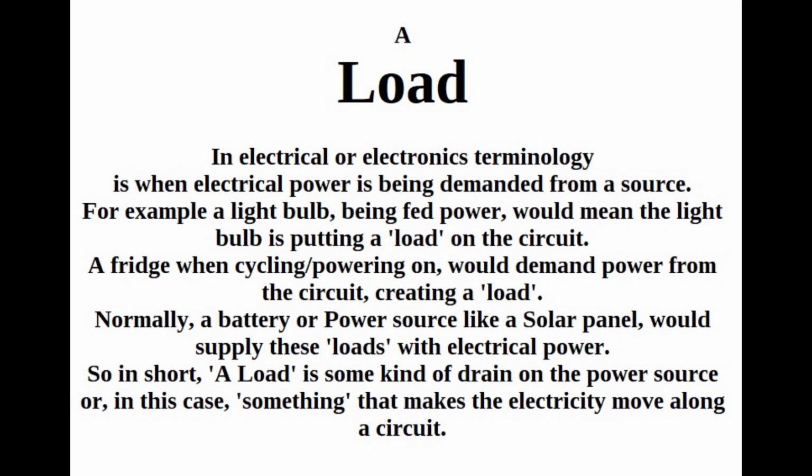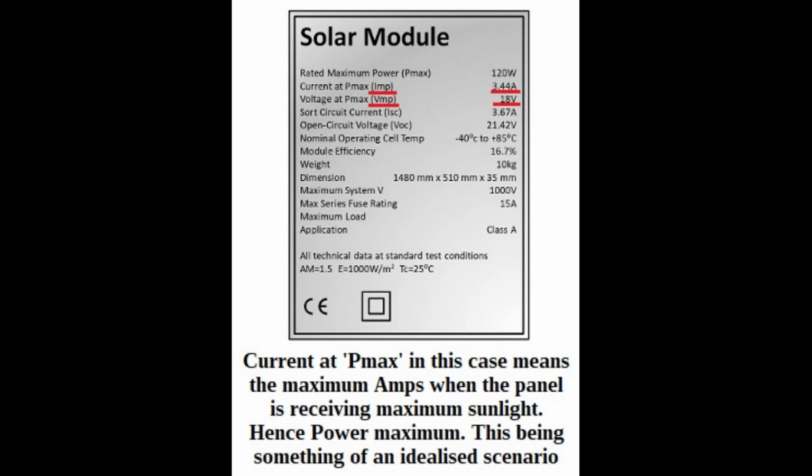A load is when something is wired to the solar panel in a circuit and electrical power is actually being channeled through the circuit from the solar panel to a load. A load will suck that power, hence it will draw down the voltage to a degree. More on this in a little bit. When looking at the numbers, you want to look at the lower voltage and the lower amperage numbers stated on the solar panel's specification document, or the label adhered to the back of the panel. These lower VMP and IMP numbers are the most relevant to our calculations.